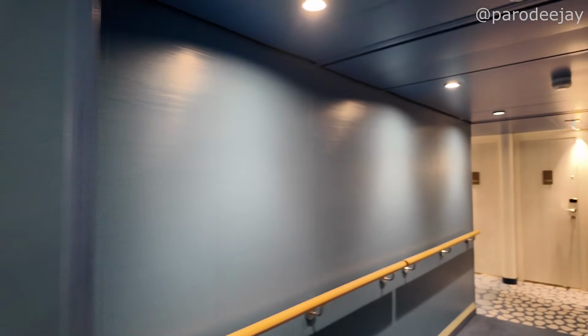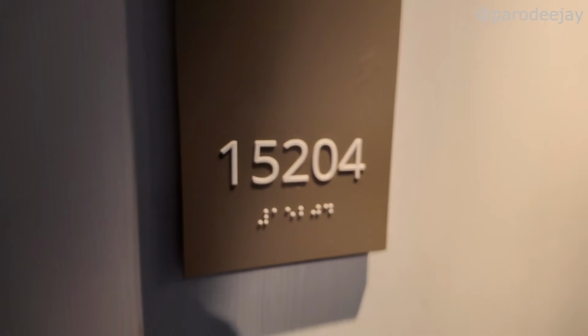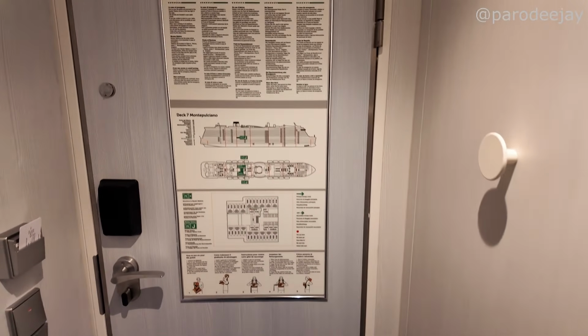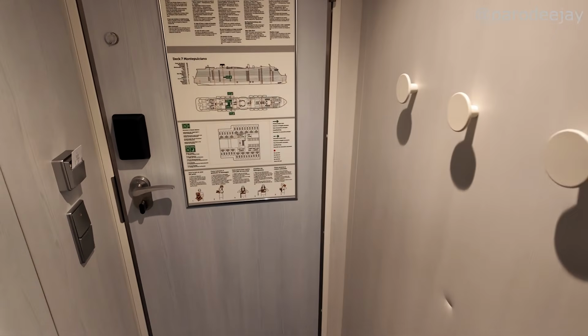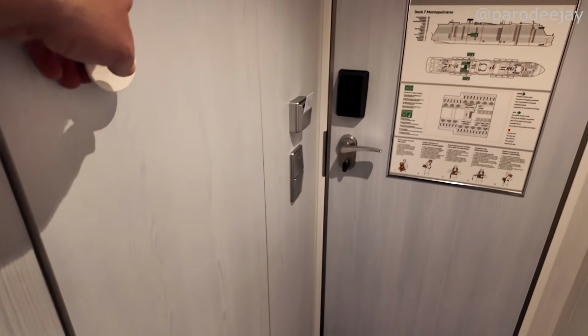Welcome to Deck 15. So let us do a cabin tour. We did a guarantee interior for this cruise, and we got a square-shaped interior here directly midship on 15. Let's start with the door, which has all the safety information. We've got 3 hooks on this side of the door. You do have to leave a key card in to make the lights work.